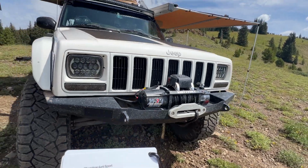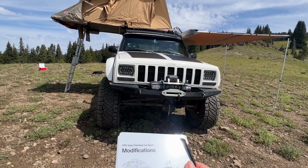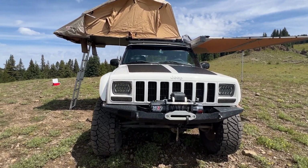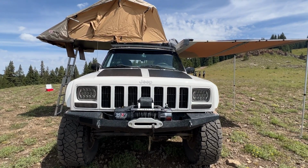There are new headlights and taillights on the vehicle, and then you have Rough Country neoprene seat covers on the interior so that you don't get things too dirty. All of this, again, sourced and purchased on eBay Motors.